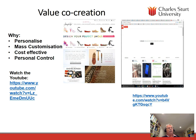It's also found, with the increasing use of modern technology, that it becomes cost effective through using internet and web-based technologies. And it's also better from the consumer's point of view because the consumer currently has better control over the kind of information it gets and the kind of products and services which it buys. So let's have a look at one example, which is designing your perfect shoe.